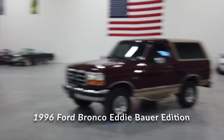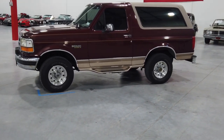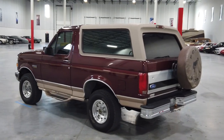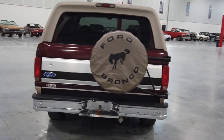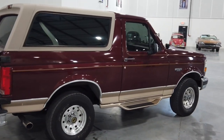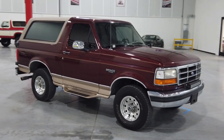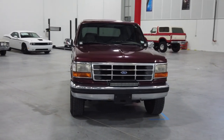Today, I'm going to be showing you this 1996 Ford Bronco Eddie Bauer edition. This vehicle is painted in a Toreador red. It has a tan leather interior. This vehicle has a 5.8 liter V8 with a 4-speed automatic transmission. This vehicle has just over 92,000 miles on it. It has also been very well maintained and it does come with service receipts.